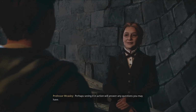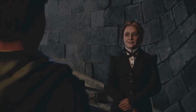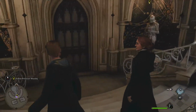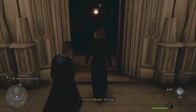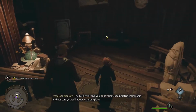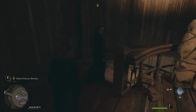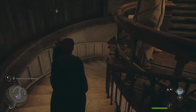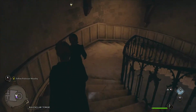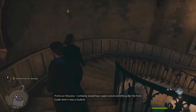Perhaps seeing it in action will answer any questions you may have. Walk with me and we shall put it to the test. This way. The guide will give you opportunities to practice your magic and educate yourself about wizarding lore. I certainly would have appreciated something like the field guide when I was a student.